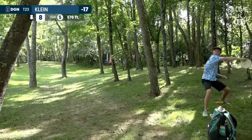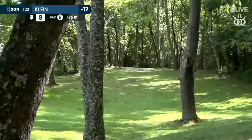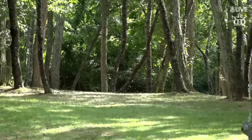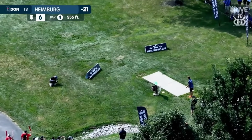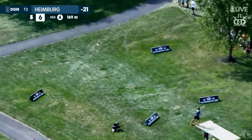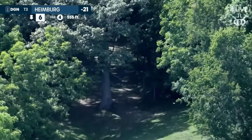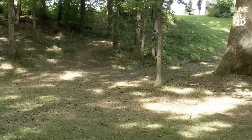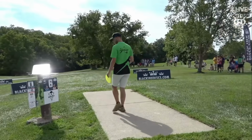It's not impossible. Ooh, this could be really nice, Ian. Ooh, I think he picked the right disc, too. Ooh, keep pushing. And that is in circle one as we look down from the air in our Flight Factory drone. Oh, what a friendly little ground play there for Calvin Heimberg. Robinson.